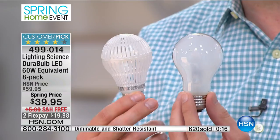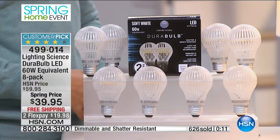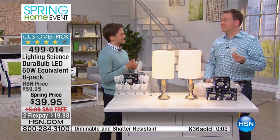This has the exact same light as your traditional incandescent, but it also is dimmable too, which is a really rare feature that you find for LEDs. So this is truly the best that we have to offer and also extremely durable. So continue to order them. It is truly one of those you got to spend a little money to save a whole lot of money.